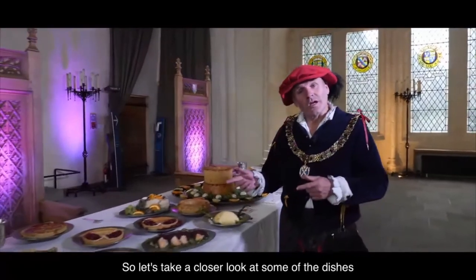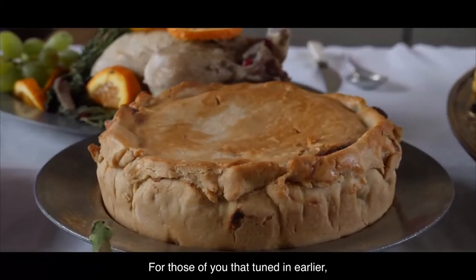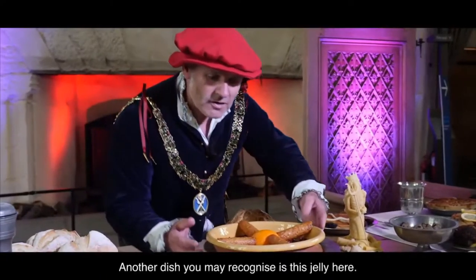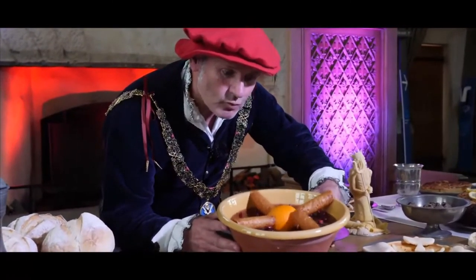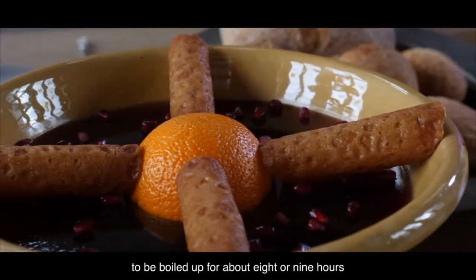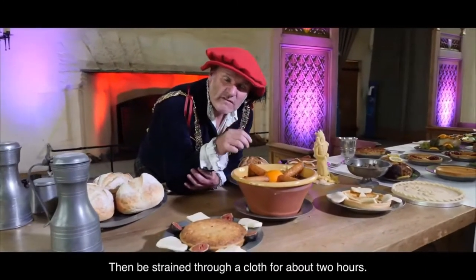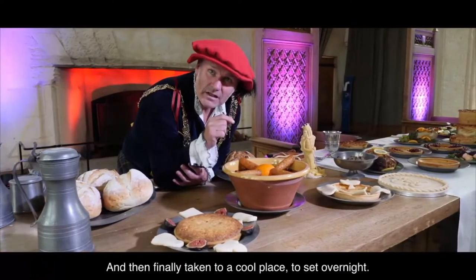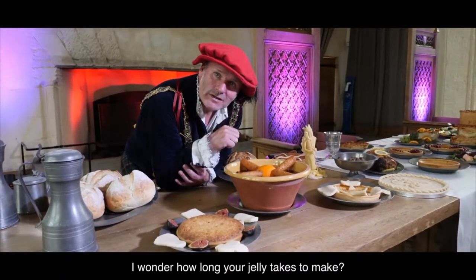So let's take a closer look at some of the dishes that have been served up. For those of you who tuned in earlier, you will remember this wonderful tart out of Lent. Another dish you might recognise is this jelly here. Wibble, wobble, wibble, wobble. This jelly would have taken several pig's feet to be boiled up for about 8 or 9 hours to extract the gelatine in them. Then it would be strained through a cloth for about 2 hours. Then it would have had wine and spices added to it, and then finally taken to a cool place to set overnight. I wonder how long your jelly takes to make.